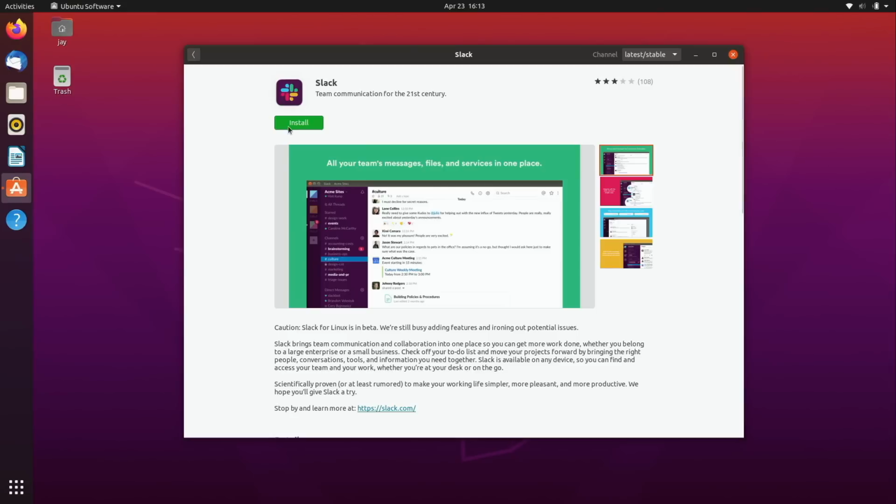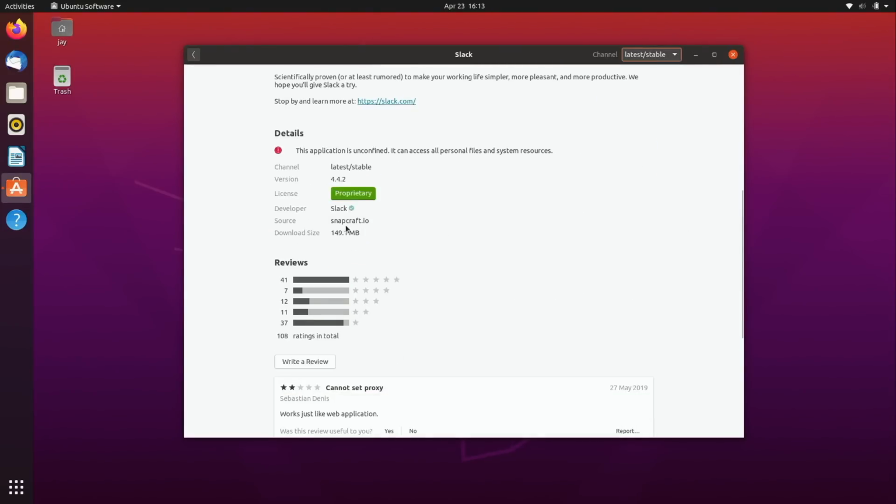Now what's interesting is we have the install button. We can also choose the channel. This is probably going to vary based on application. There's only the latest here, but there might be a beta channel or some other channels. Different developers and maintainers can have different channels for their apps. Now that's kind of weird, right? But if you scroll down here, we can see that the source is snapcraft.io. This is a snap package. This is not a Debian package, which is what Ubuntu normally uses.